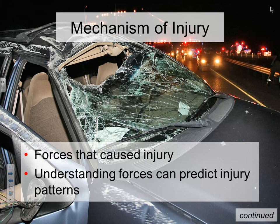So MOI, we're just thinking those forces that cause the injury, and this is anything. On a fall, you're falling down. How do they land? And you try to predict how they landed. Fall out of that window head first. How did you land? Were your arms up? Did you just swan dive it in? Or what are the injuries you're getting there? You're doing the best you can to try to predict those injury patterns even before you see your patient. And then we're going to start treatment real early.